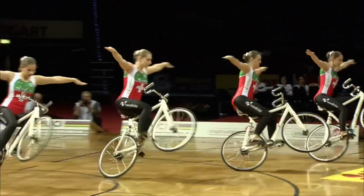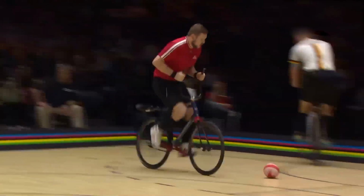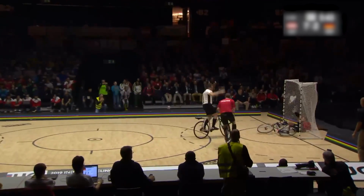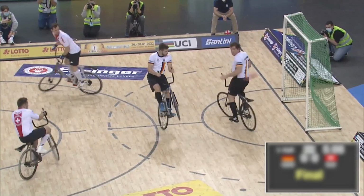Forget track standing and bunny hops. You're not going to believe what other things can be done with a bike. We're used to looking at cycling as a race-oriented sport, but athletes competing in artistic cycling show how much cooler its expressive, technical side can be.